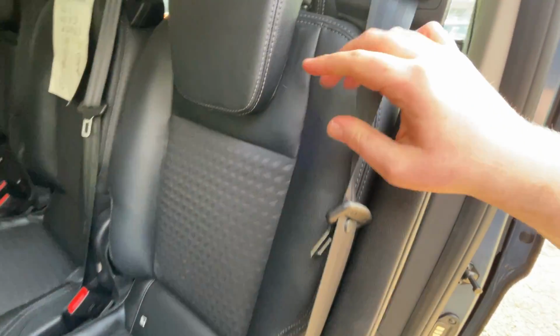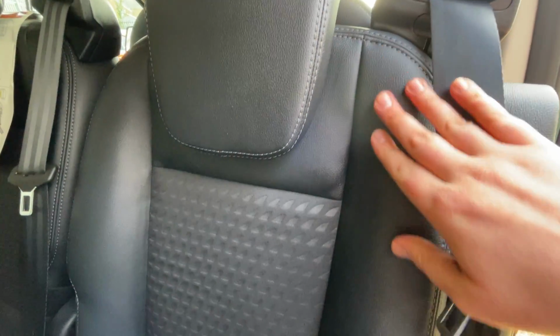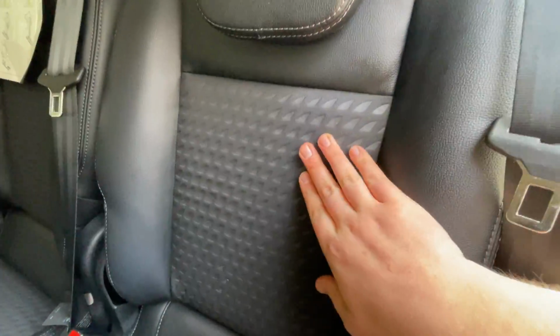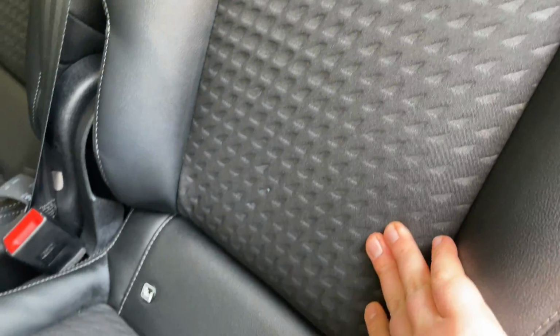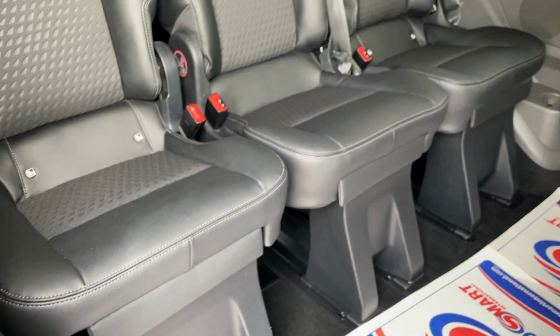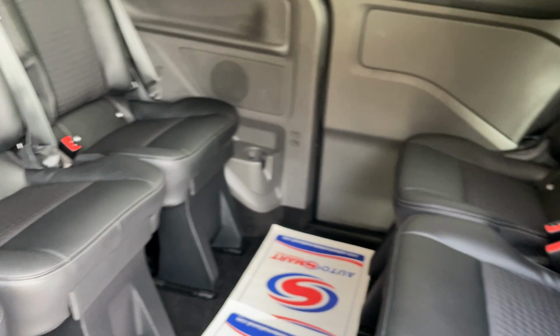The actual seat construction is, you've got a lovely ebony dark leather there, nice grey stitching all the way around. They have a cloth section in the lower back. Let me just take you to normal zoom. Cloth section in the lower back and the base part of the seat. Now you can see the leather is immaculate. It looks like it's barely been sat in. So you've got 6 fantastic condition seats at the back of this Tourneo.